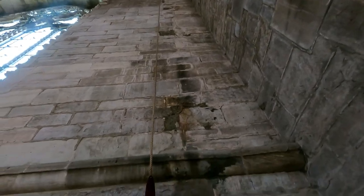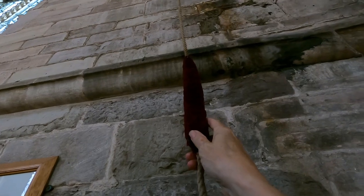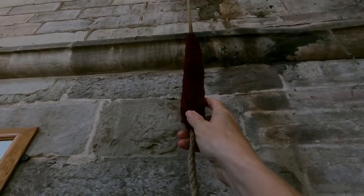Hello. Oh, look at this. There's a rope bell pull. Oh, do I pull? Shall I pull? Do you think it would be naughty to ring the church bell? Yes. Okay, I will ring it.